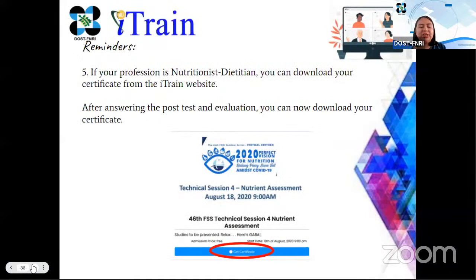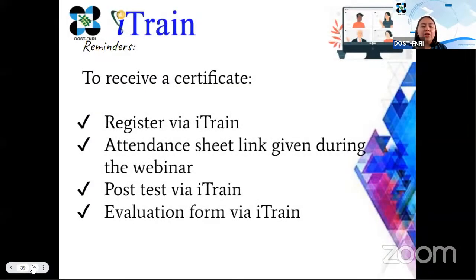If your profession is a nutritionist dietitian, if you're NT po, we are given po 6 CPD units by the PRC, so that corresponds po to 1.5 unit per session. You can download automatically your certificate from the iTrain website after answering the post-test and evaluation form. For all po, para sa lahat ng umattend po, para po makareceive tayo ng certificate, you need to register via the iTrain before the start of the webinar and answer the pre-test before the start of the webinar. So registration and answering the pre-test, you need to answer the attendance sheet link given during the webinar, answer post-test and evaluation form also via the iTrain website.